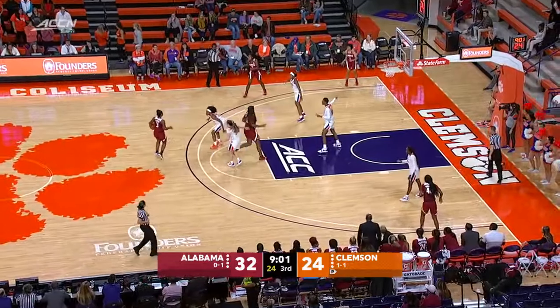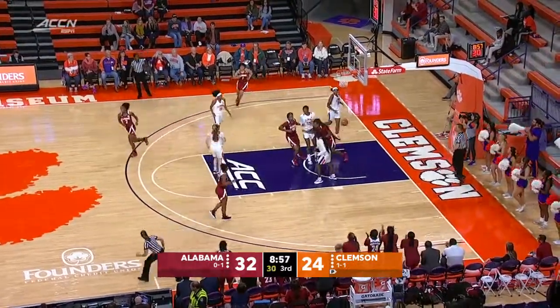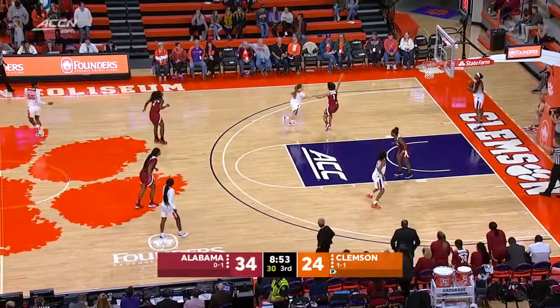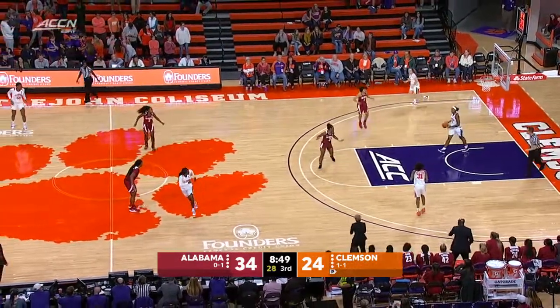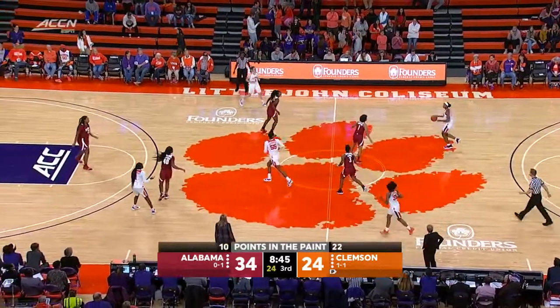Lewis feed it off on the wing into the paint. Good interior feed and an easy two inside for Copeland. Not supposed to be that easy, Coach. No. It's hard to shoot those layups laying flat on your back.